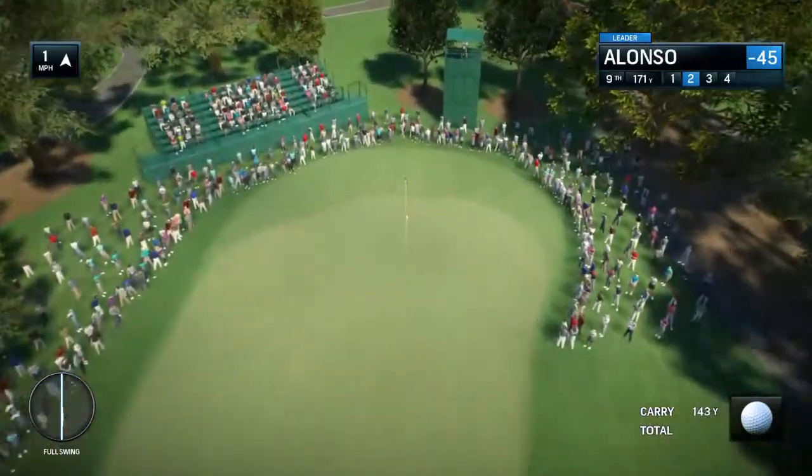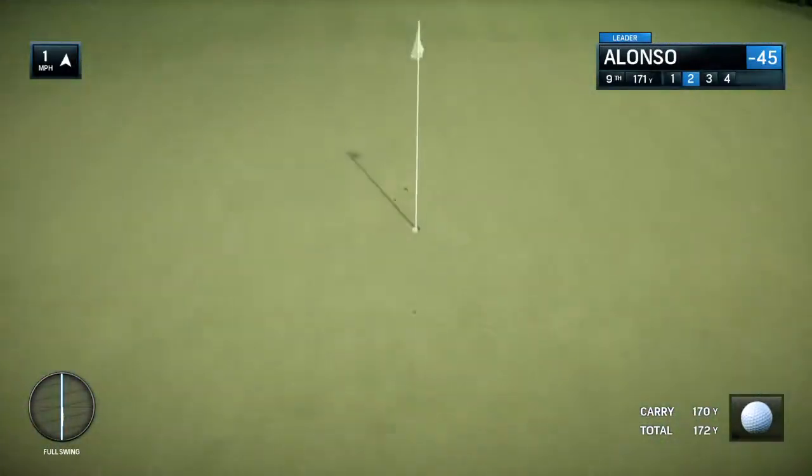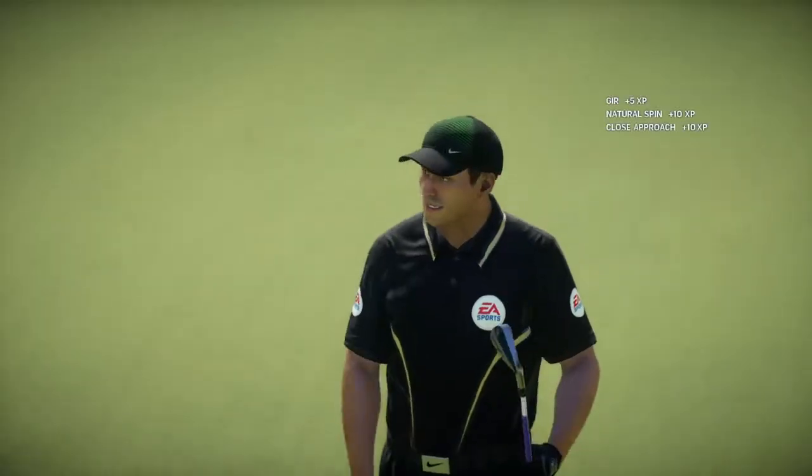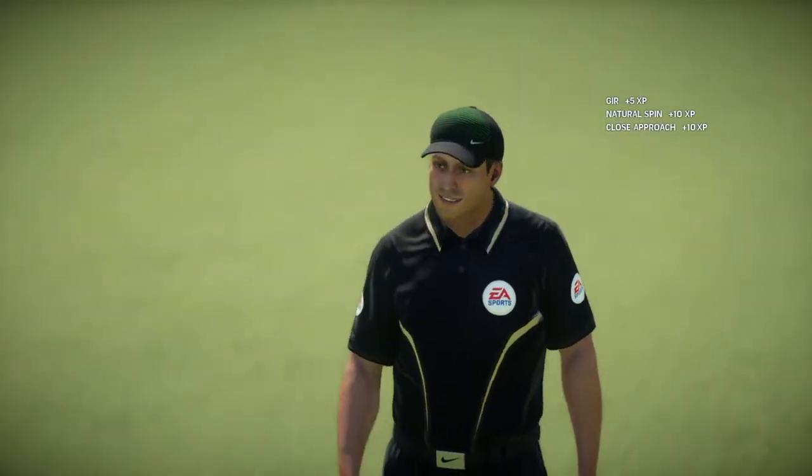There's a big green, and they're going to use every inch of it. Oh! You can't ask for much more than that. Now 5 feet away. Beautifully done.